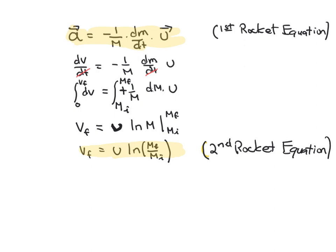Typically we want very high speeds because we're trying to either get into orbit or escape to Mars. So how do you get a big final speed? Well, the first thing is you choose a fuel that gives you a very high exhaust velocity, and you design the nozzles and everything else about the engines to maximize the magnitude of this quantity u, the relative exhaust velocity. The other important thing is you want to make the final mass very small compared to the initial mass. Then you're taking the logarithm of a number that's small compared to 1, so you get something with a big magnitude.